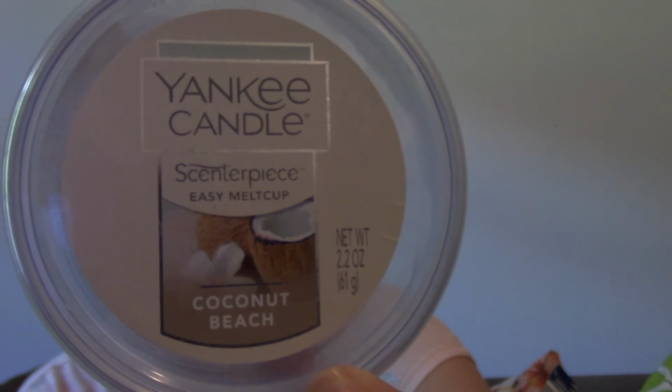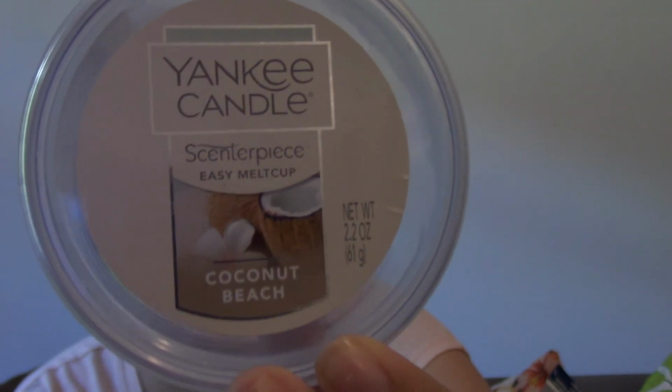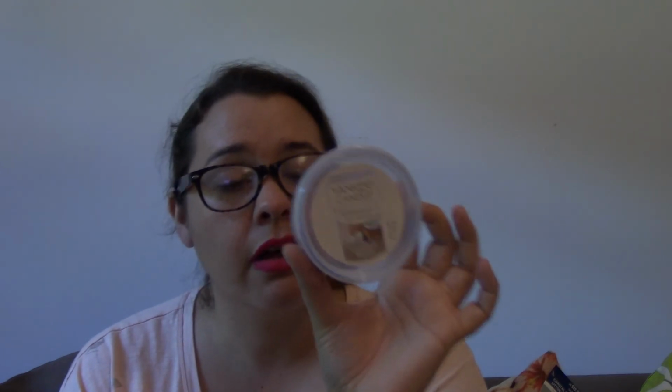I warmed in my centerpiece this Coconut Beach scent cup, melt cup. I loved it. It smells amazing. I am actually still working on a candle right now of Coconut Beach, and I have to say the melt cup, like most melt cups that I'm finding, blows the candle out of the water. It was a beautiful, beautiful scent. I had it in my bedroom. I don't know if I would buy another Coconut Beach candle, but I would definitely get Coconut Beach in a melt cup in the future.